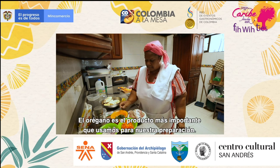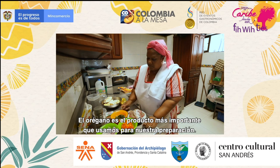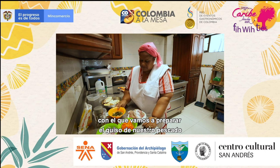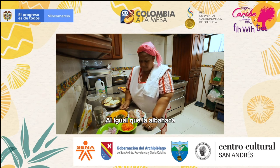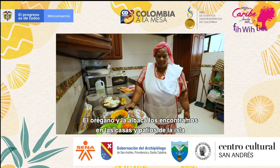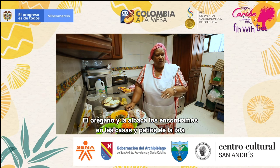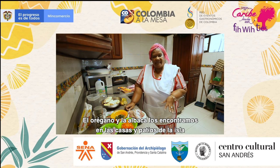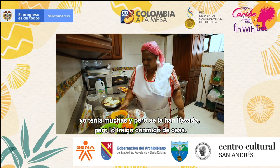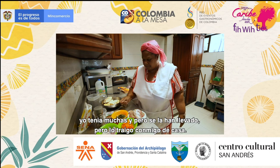The marjoram is the most important product that we use to make our fish when we are going to make stew. But also the basil. Okay, we can find marjoram and basil in our yard at home when we plant it. Well, I had many plants out here, but they were stolen, so I don't have the plant there, but we bring it from home.